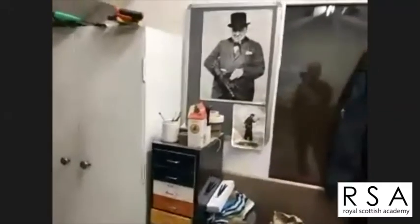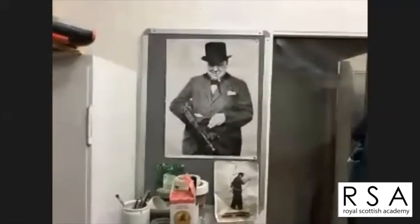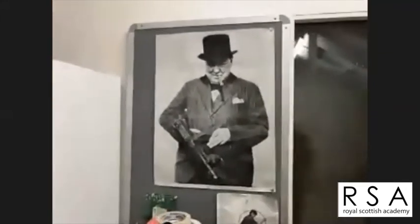Okay, so I'm going to give you another quick scan of the studio. That's my portrait of Churchill with his Tommy gun. Probably the last British Prime Minister to be photographed holding a firearm and smoking a fag, or a cigar in his case. Some other little bits and pieces.